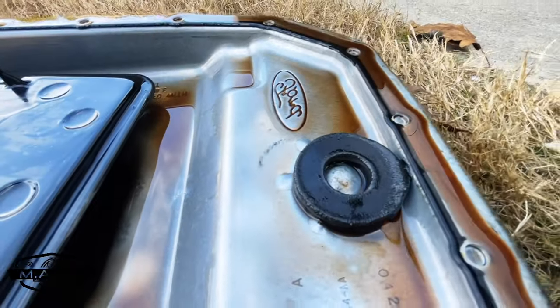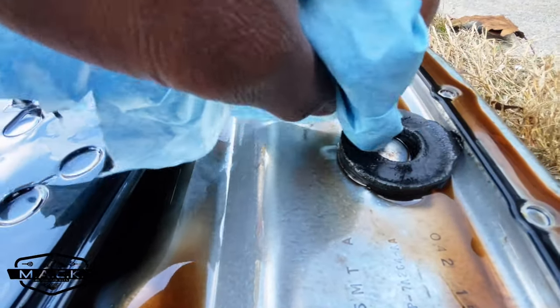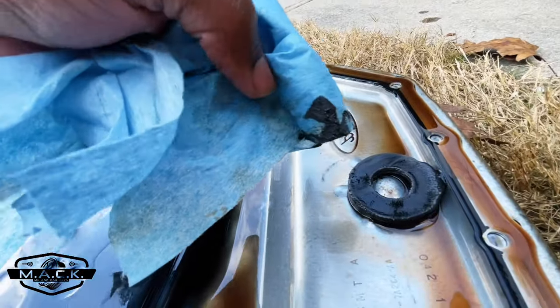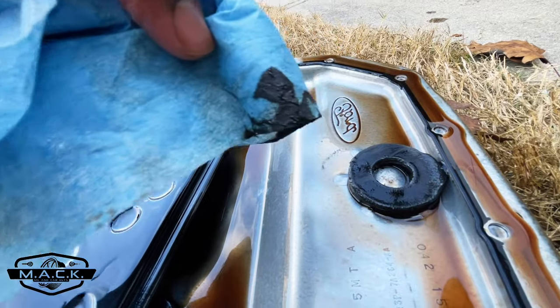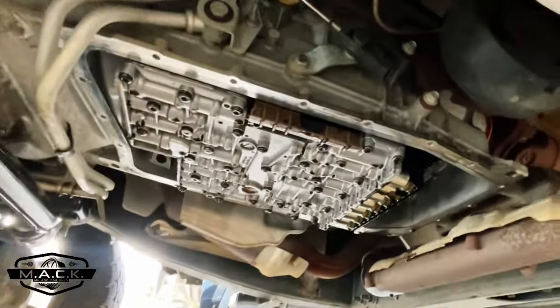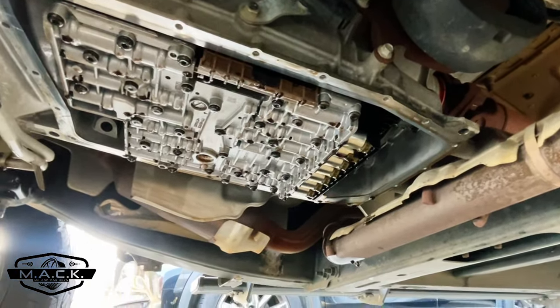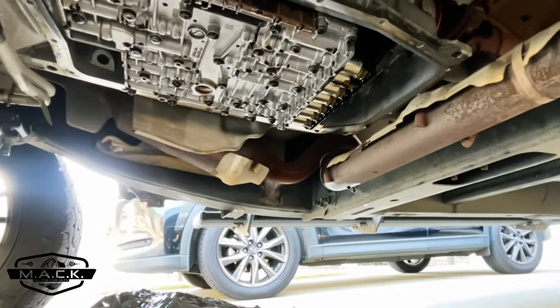I've seen people talk about these metal shavings that come off of these magnets. And it is quite a bit of gunk there. Not bad enough to be worried about, I'm guessing. So like I said, we're gonna just clean it up. Have you ever seen the inside, at least the underside of a transmission? And I'm not gonna lie to you, I haven't either. That's what it looks like. It still has oil dripping off ever so slowly. You know, just leave it there and let it drip.